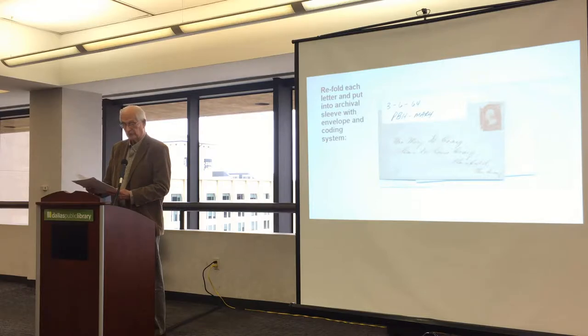I've seen a lot of letters in the wrong envelopes with missing pages and pages from wrong letters. Take your time and see if you can find the right places for all these lonesome pages and envelopes. It's good to get it all sorted out ahead of time. Then refold each letter like you found it.